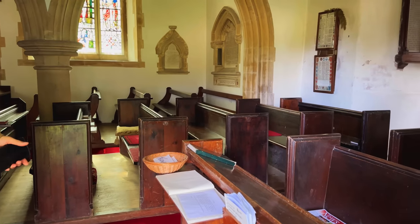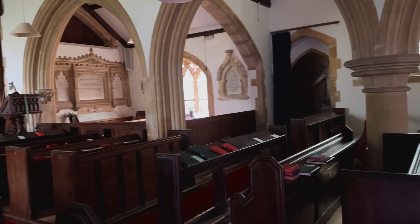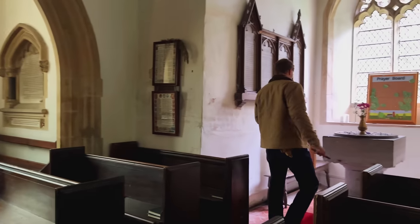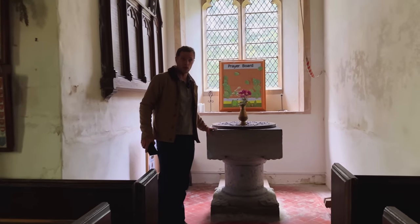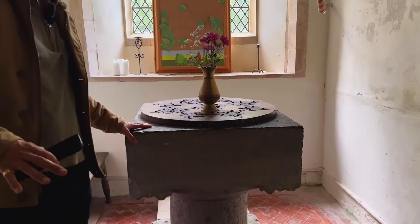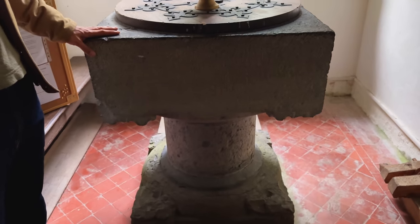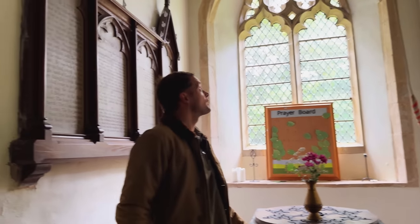I think, and I may be wrong here, so apologies if I am, but I believe it's this that could be 1,000 years old, from what I've read. So this could have been part of the original structure, this stone thing that, apologies for my lack of knowledge, but maybe this is used for baptisms or something like that. Beautiful church.